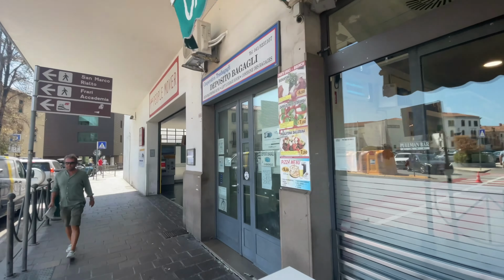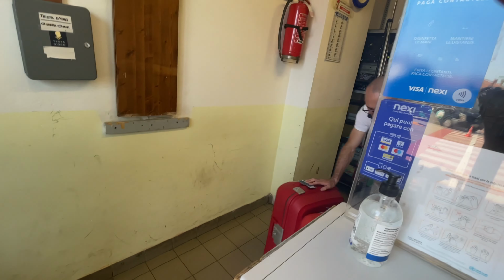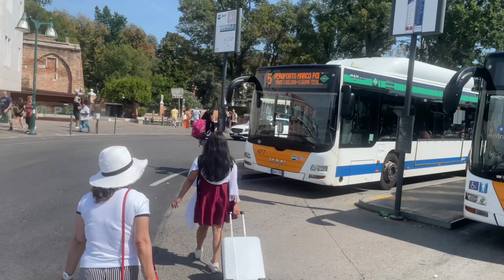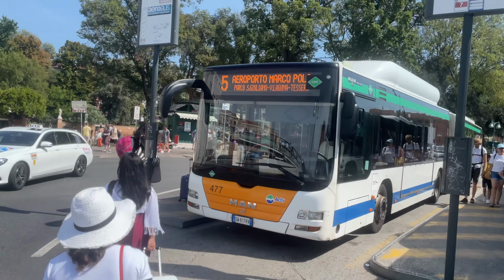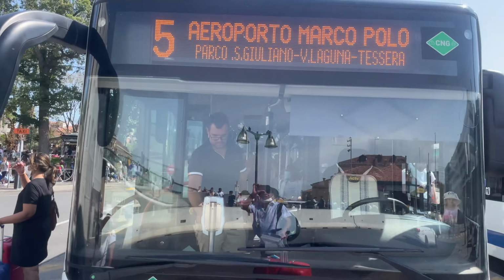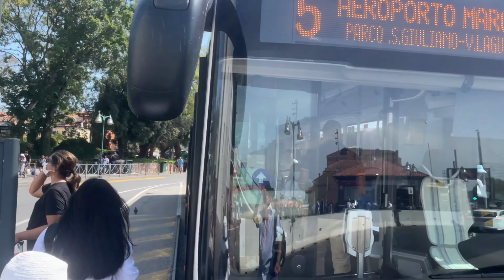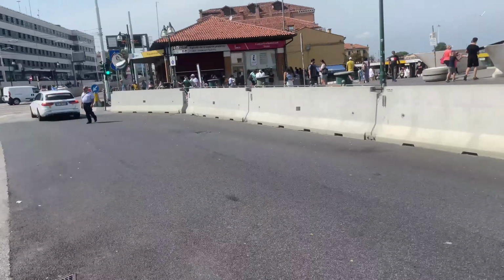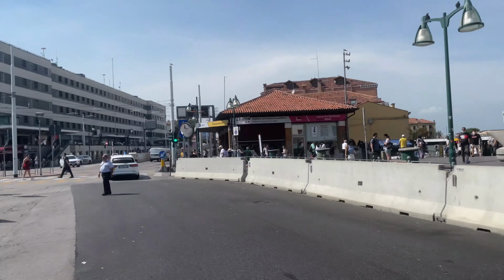So we're going to collect our bags now. So you don't need to pay for an expensive water taxi ride to the airport. These buses leave every 20 minutes and it only costs €10 per person. You can take it just at Piazzale Roma.